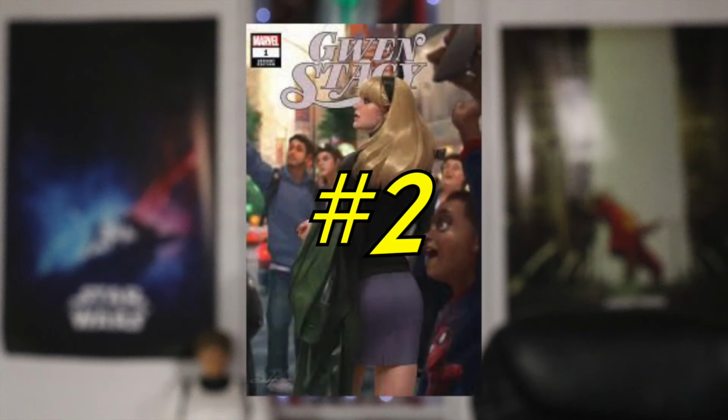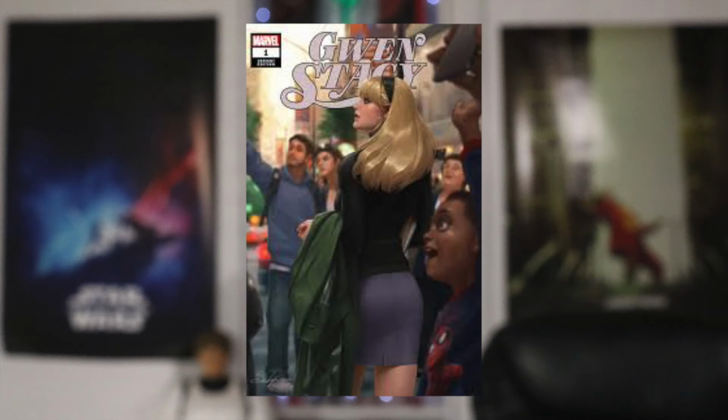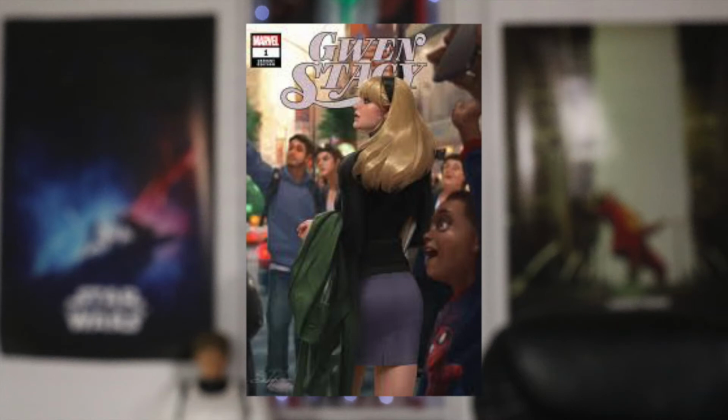Comic number 2 is a new series about one of Spider-Man's love interests. It is Gwen Stacy, issue number 1. Now, this comic actually looks interesting since it is an origin story for Gwen Stacy. I like this comic because you can do a lot with this character since her father is the head of police. So I feel like you could develop new stuff around organized crime in New York and her perspective around it.